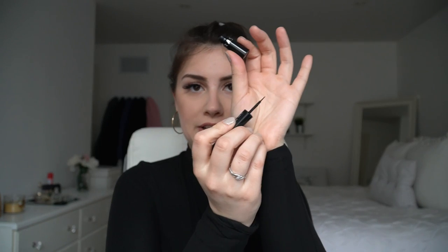So this is a good product. I also enjoy that the brush is quite thin. Now, I go into detail about this when I actually start the tutorial, so I'm not gonna go into too much detail now, but look at that. She is sharp! I really like this product.